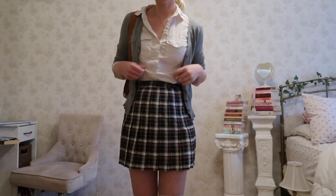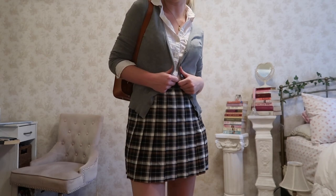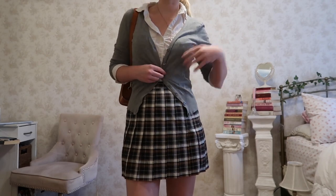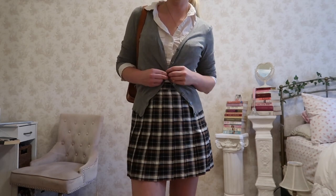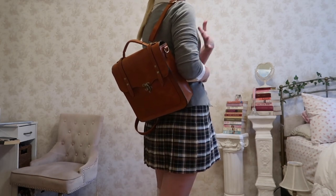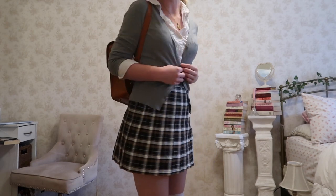Underneath, I have on this button-up shirt that I've had forever, and then I went ahead and did the gray cardigan Chilton look. I know they also have the blazer one, but I just liked this look a little bit better on me. For my backpack, I did this one from Echo Susie Vintage. I do have a discount code with them, so I will put it down below.